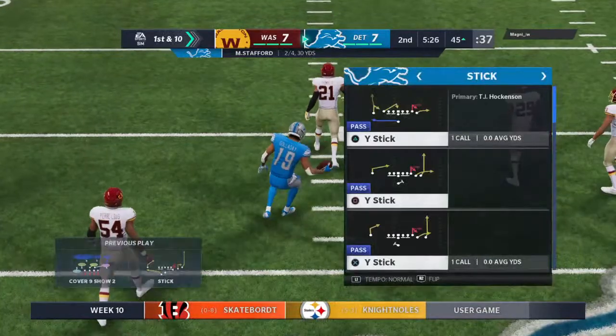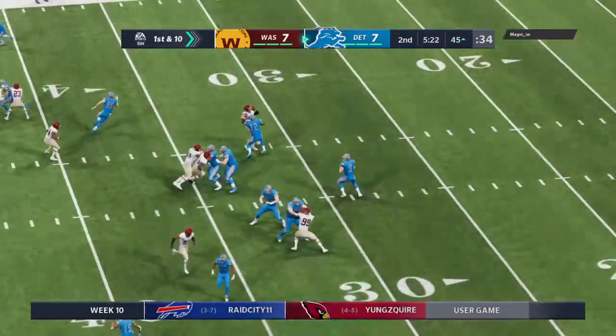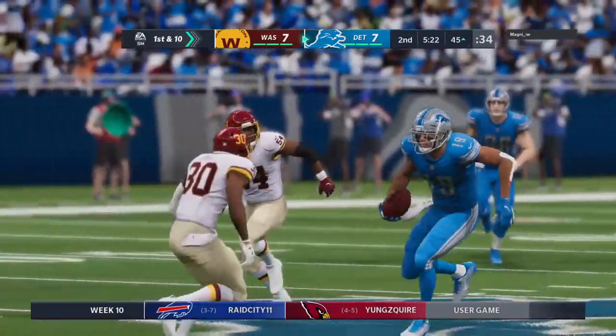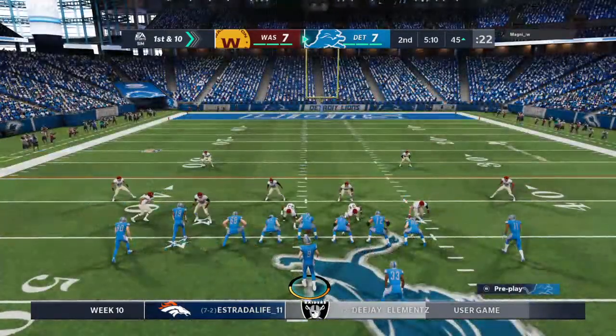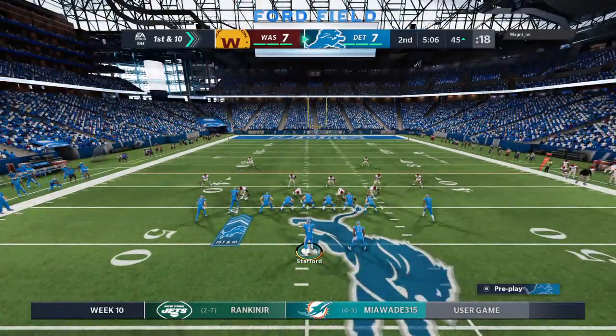Across midfield down to the 45. So much for the run on third and one. Instead, it's a big chunk in the pass game. First down. In Washington territory now. Here's first and 10 at the 45-yard line.